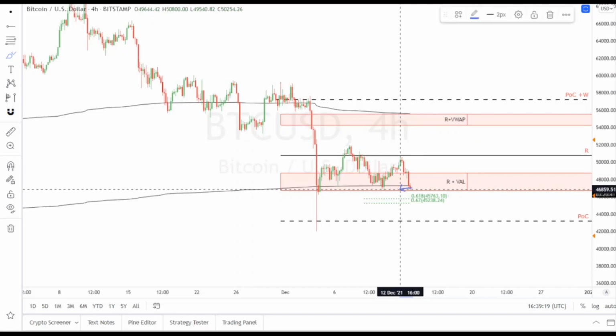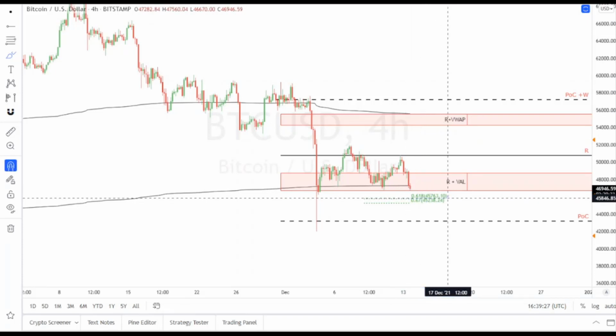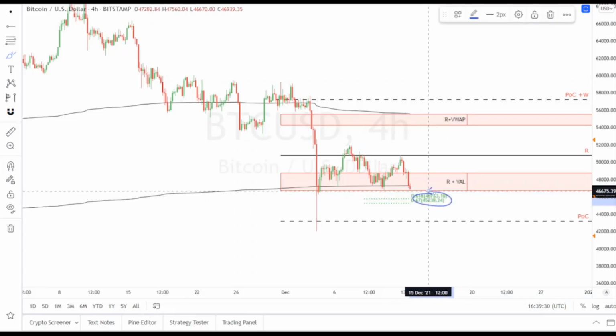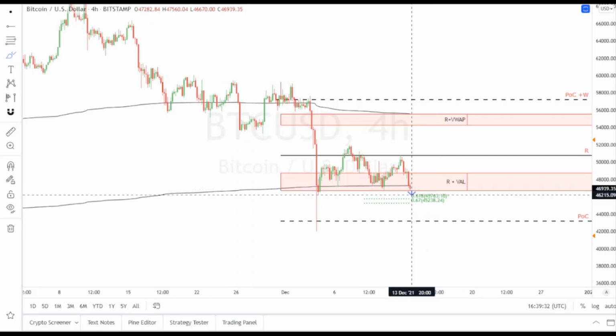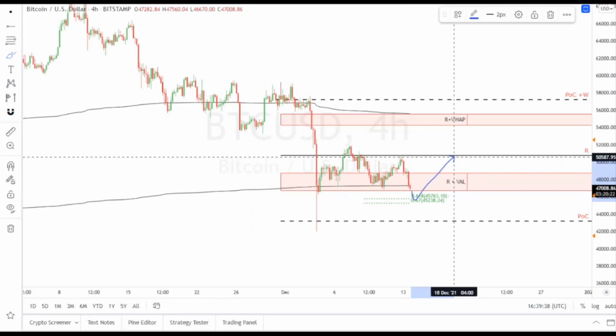If we break this level, at around the lower line of this resistance, 46,800, highly likely the price action will come to this 0.618, the golden pocket. If we hold this level, we don't have many confluences around here, and then we will go again to test the upper line of this resistance. If we break this resistance, then the next resistance is going to be the 50,500 area.